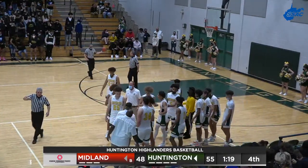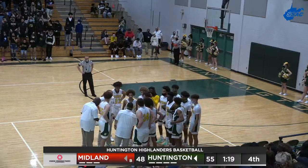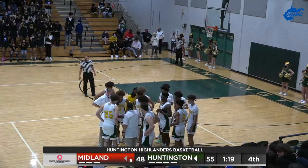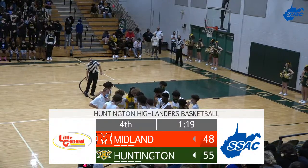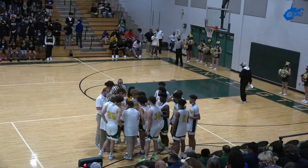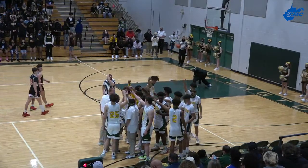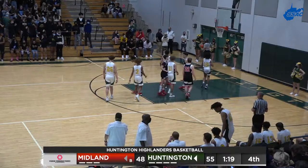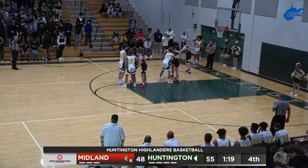Oh, did they get a timeout first? Timeout taken before the foul. That's a good one. So, hey, save the foul on that one. With a minute 19 left to play in regulation, it is Huntington High 55, Cabell Midland 48. Timeout taken by the Highlanders. Not wanting to give up the turnover. Out of the timeout. All right, so the timeout. Huntington High will have the basketball with a minute 19 left to play in regulation. 4 timeouts remaining for the Highlanders.